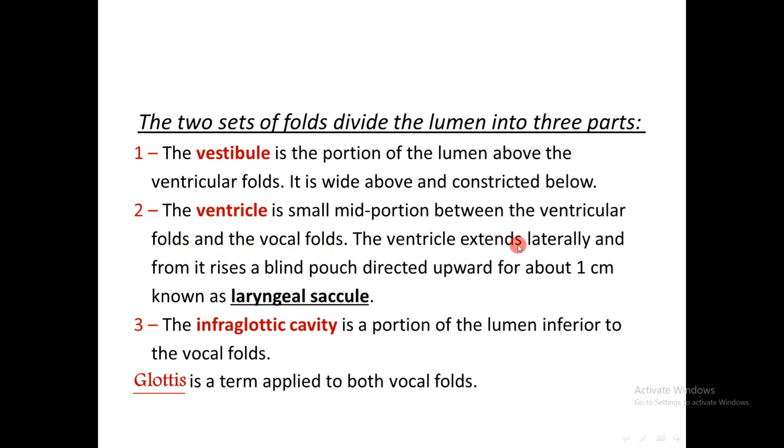The ventricle extends laterally and from it rises a blind pouch directed upward for about 1 centimeter, known as the laryngeal saccule. And the third part of the laryngeal lumen is the infraglottic cavity, which is the portion of the lumen inferior to the vocal folds.